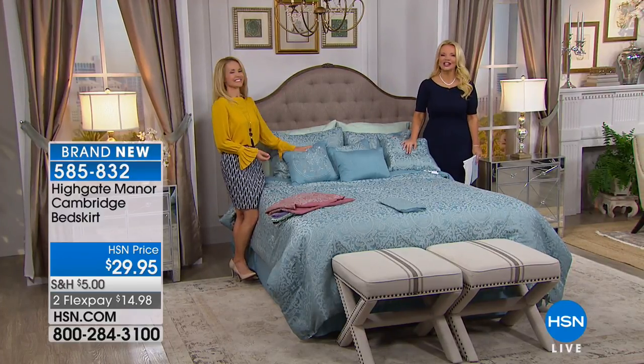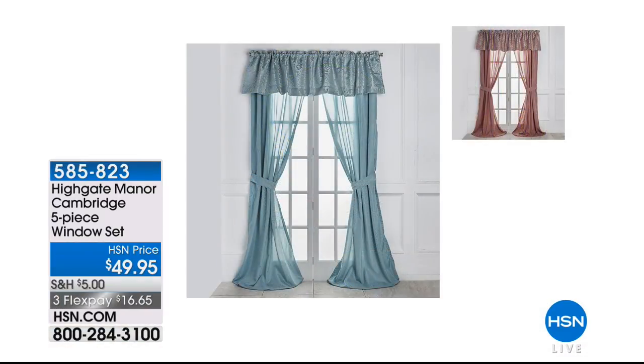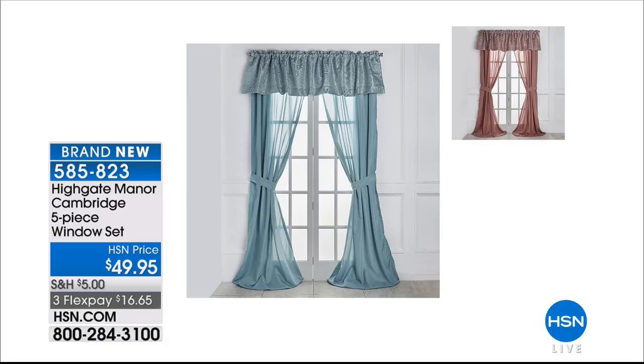You can find more Highgate Manor right there on HSN.com. And we do have a great five-piece window set to go right along with your wonderful comforter, same colors obviously, in that aqua, or we also have the pink available for you.